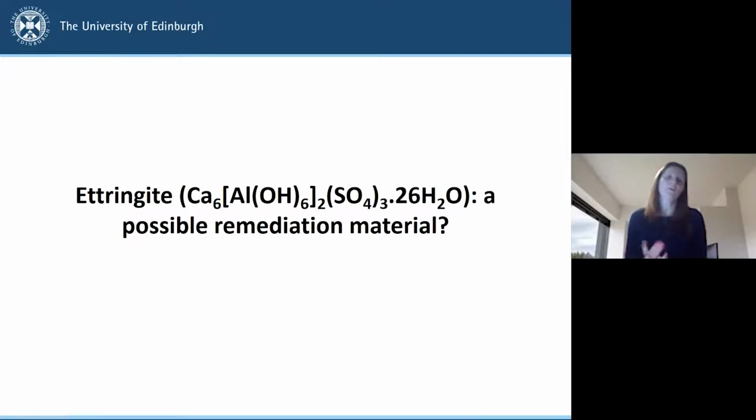So the next part of my talk is going to stick with the remediation theme, but this time move to a different mineral phase called Ettringite. So Ettringite was introduced to me when I was in Sheffield quite a long time ago, as Simon reminded me, and it was Professor Sharp, who I know is in the meeting today, that I have to thank for my love of Ettringite, and I still love this mineral phase.